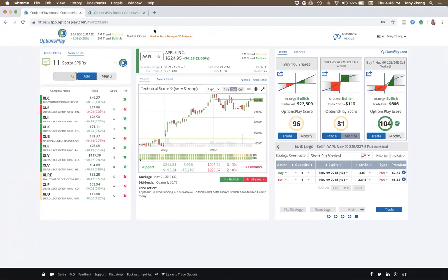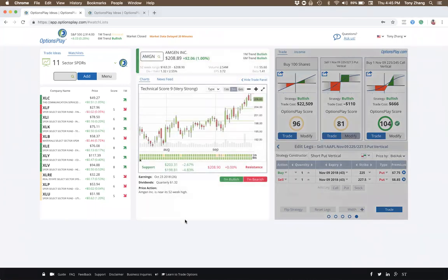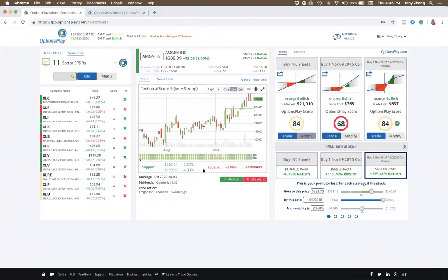So first of all, I will ask the audience for some symbols to look at. So throw out some symbols of some stocks that you own in your account or some stocks that you want to own in your account. Let's try to keep them to larger cap names where we know the stock. Okay, so let's look at Amgen. So Amgen's trading at 208.89. Oh, I got a lot of symbols here. Okay, thanks guys. I think I have more than enough symbols to look at.